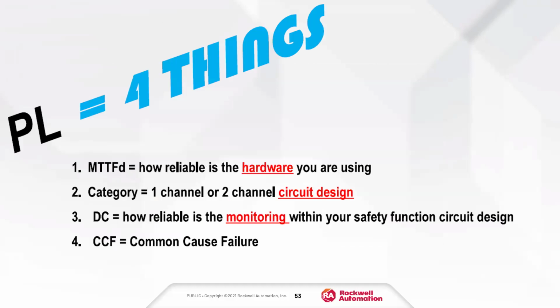And when we come to performance level, I talked about calculations and things. So all of these things have numbers. How do we know how good a safety device is? There's calculations we do, and they're quite large. It's all algebra, but they're huge equations that scare people, even though it's just algebra, plugging numbers in. But we're concerned about things. So MTTFD, that's mean time to failure dangerous.